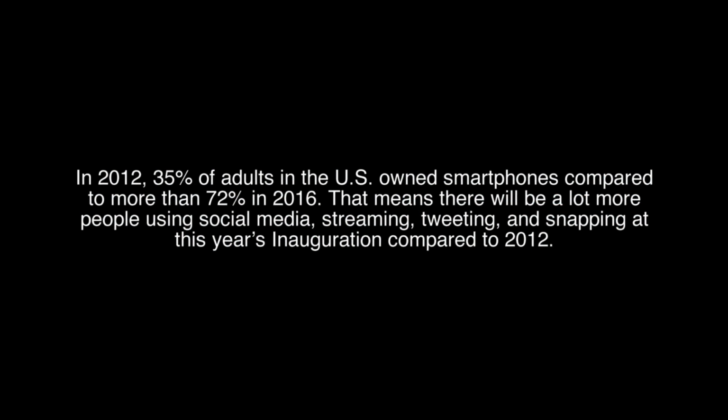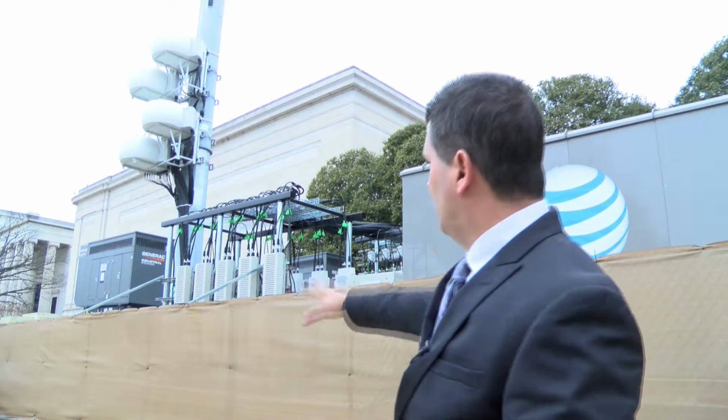In addition, we also have 2 sets of generators here. So there's primary and then there's fallback in case there were to be a problem with the generator. There's a lot of redundancy built into what we have out here to make sure that everything's 100% on the day of inauguration. This right here, that is actually all the radios that we have. Those are the ones that are feeding signal up to the top and communicating back and forth with your cell phone. So this is kind of like the latest and greatest in high capacity antennas.